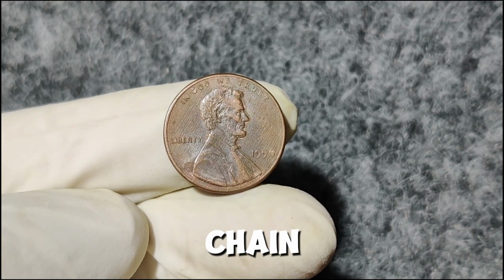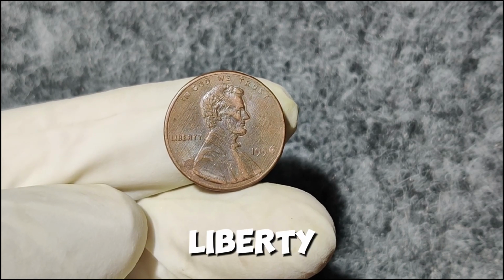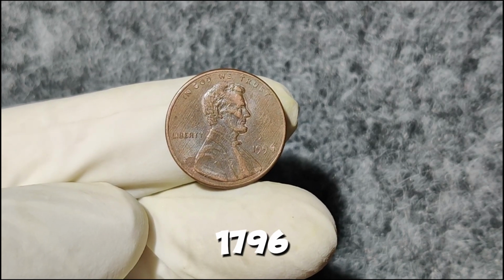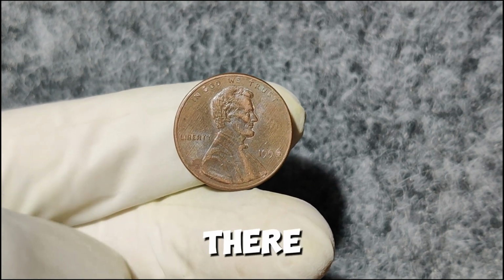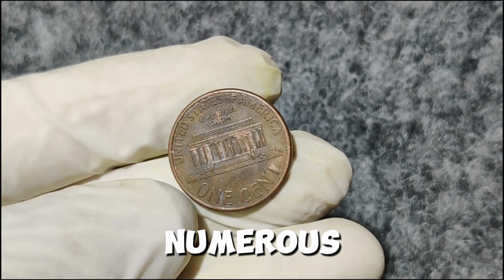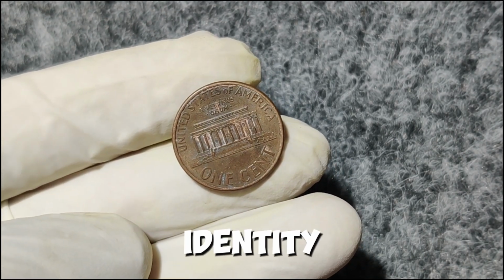However, the chain cent didn't stay around for long. It was quickly replaced by the Liberty Cap design in 1796, which showed a cap representing liberty. And from there, the 1-cent coin would undergo numerous design changes, each reflecting the times and the country's evolving identity.